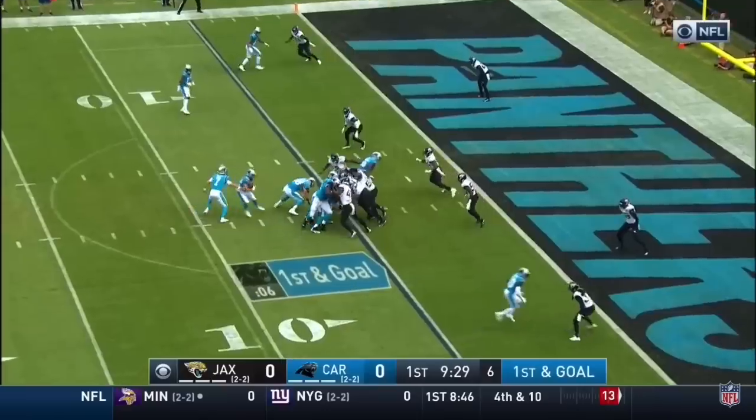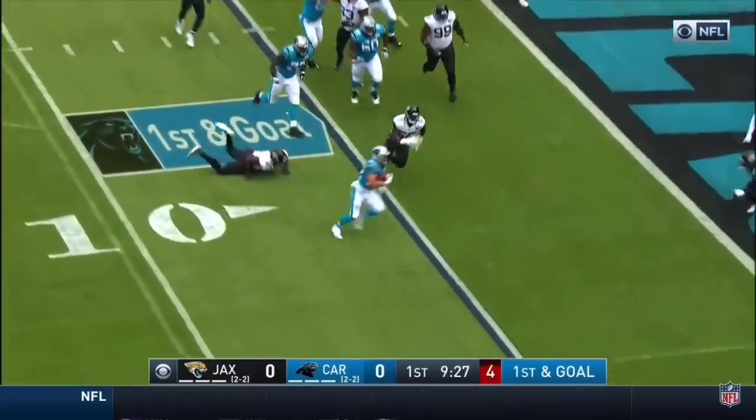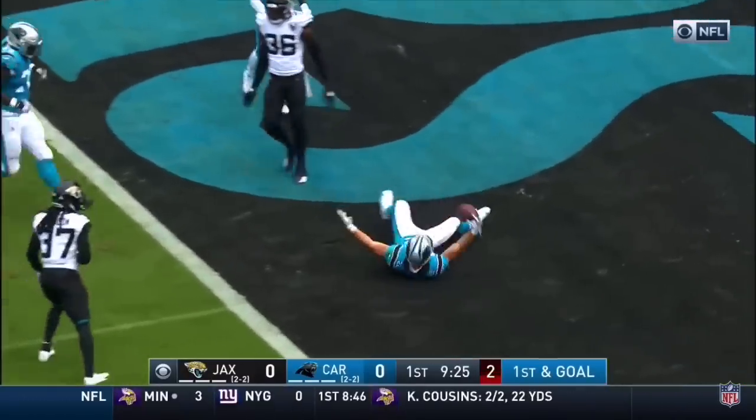No flag. Give to McCaffrey. Trying to get around the right side. He does. McCaffrey leaps. End zone.